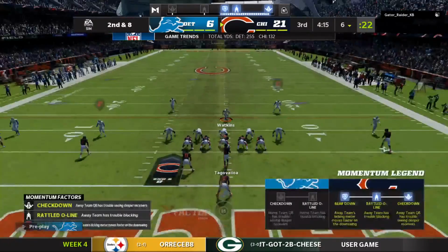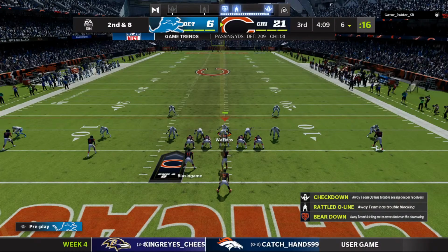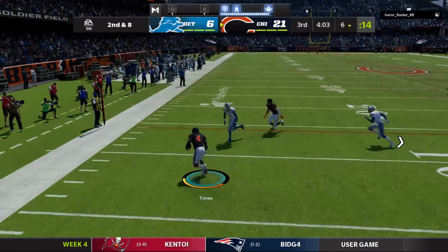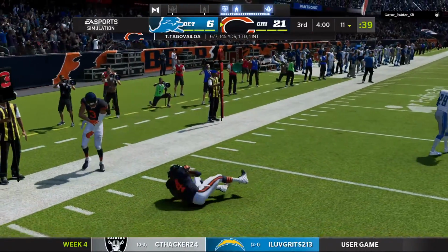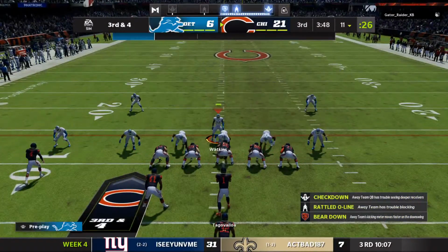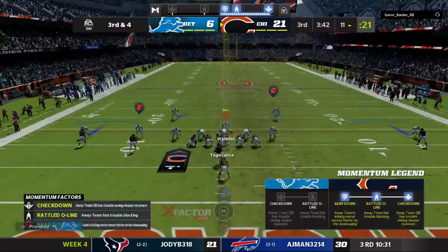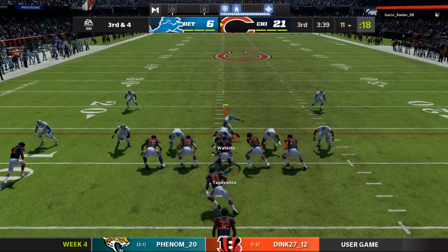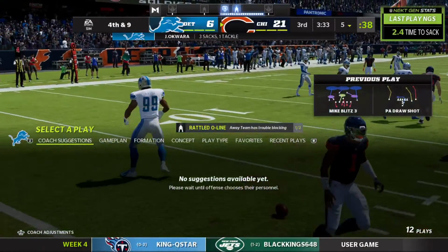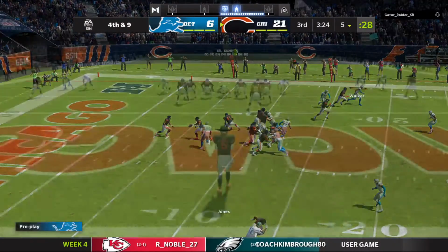2nd down and 8. They'll swing this out to Tony. 4 yards on the completion, and it sets up a 3rd down. A gain of 4 brings up 3rd and 4. Off of play action, Tagovailoa. And he's going to go down. Back at his own 5-yard line, it's a sack. Julian Okwara getting him once again, his 3rd sack of the afternoon.